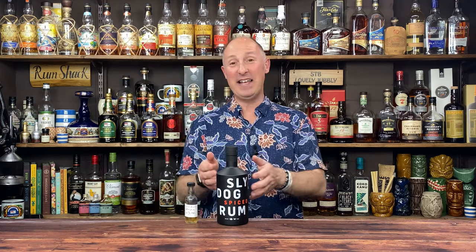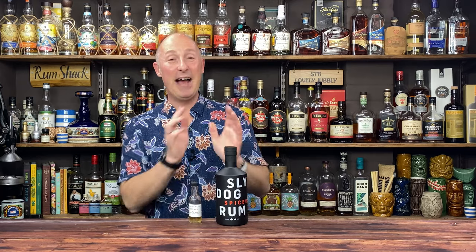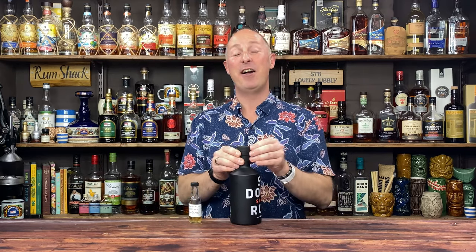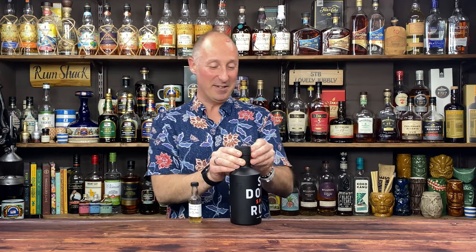It wasn't until I got home and looked through all my little samples over there that I saw this and went, oh, it's that one. So this was the end product. This is the sample they sent off to me and various other people, and this is the finished product. And I have to say, tasting this at Rumfest, I haven't even opened this yet, but oh my God, this blew me away. So let's just open this.